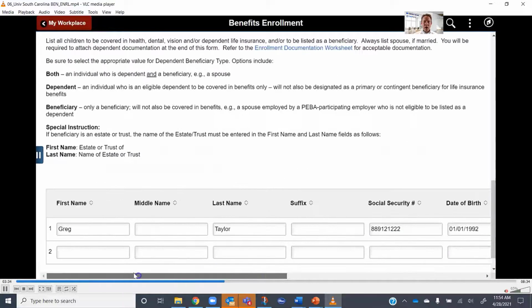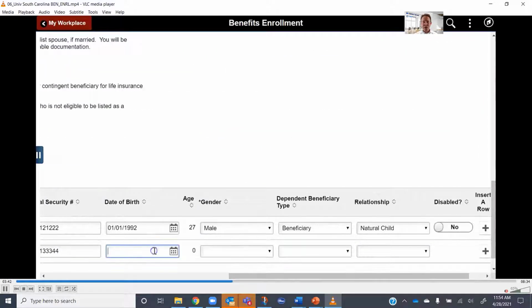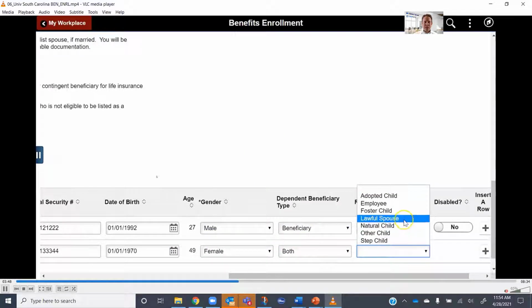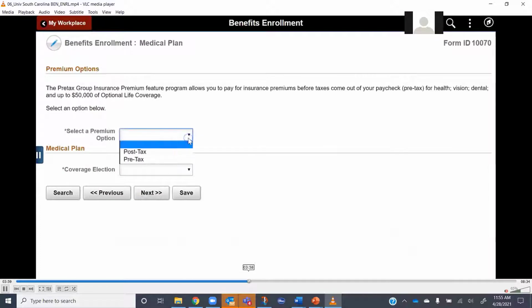So again, forms, if they're well designed, can allow for processes to be a whole lot easier and a lot more accurate for the user, so you don't end up with errors in your system, and it guides the user through the entire process. I'm going to go ahead and fast forward. So there's information listing our beneficiaries and dependents. I'll navigate to the next page.